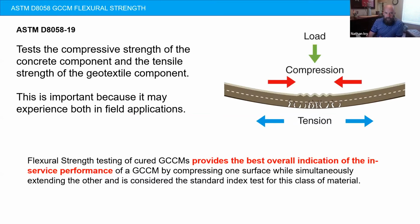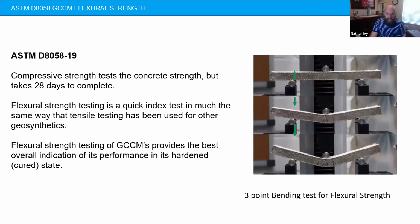This is just sort of a graph of that. You see the bar coming down, testing the load and the compressive strength of the concrete and the tension of the geosynthetics. These are a couple of photographs of that actual test being performed. The top photograph is when you first put this test specimen in. The two bars on the right and left are both fixed. The one in the middle is moving downward. The second photograph shows when the concrete component first starts to crack. That's what we report as the initial crack or the first crack. And then you continue to move the bar all the way down until the geotextile components are absolutely separate as well. That's called the final flexural strength.